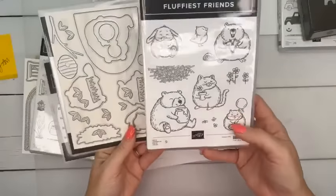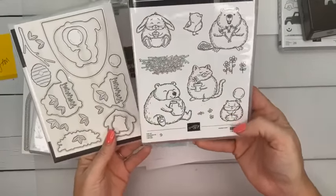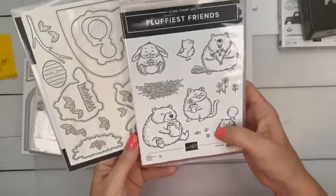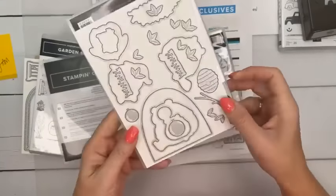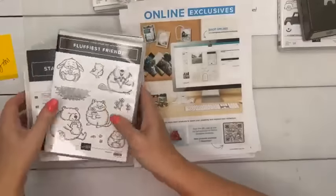And then this one, oh my gosh, Fluffiest Friends. This is going to be so popular. Look at those little chubby guys. There's a bunny and a beaver, a bear, a cat, and that looks like a guinea pig and a bird. And then of course they have dyes. And look, there's like a little hive, a beehive. So anyway, I wanted to let you guys know that those are available.